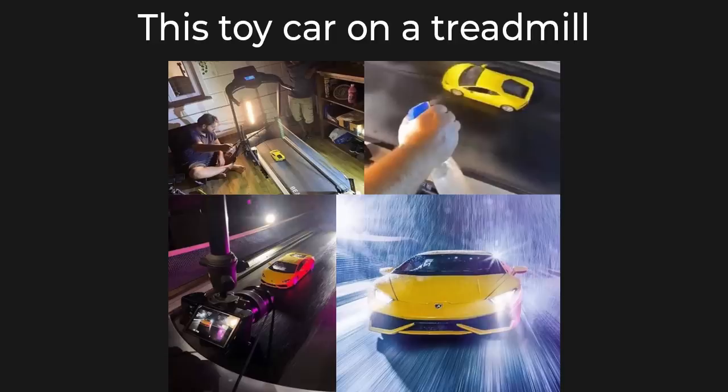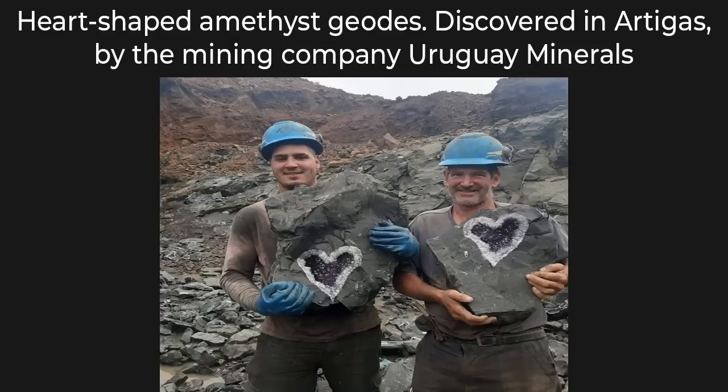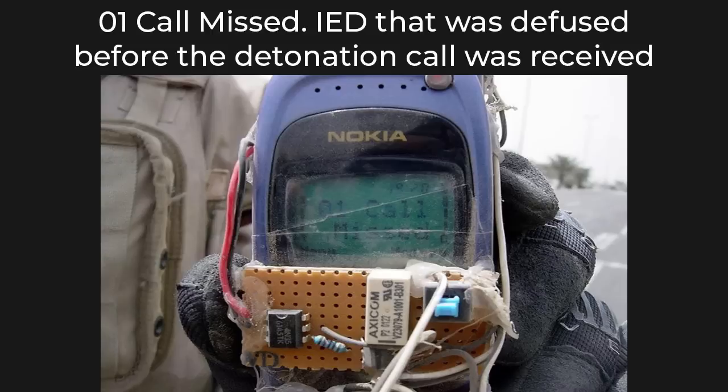This toy car on a treadmill. Heart-shaped amethyst geodes discovered in Artigas by the mining company Uruguay Minerals. 01 call missed. Improvised explosive device that was defused before the detonation call was received.